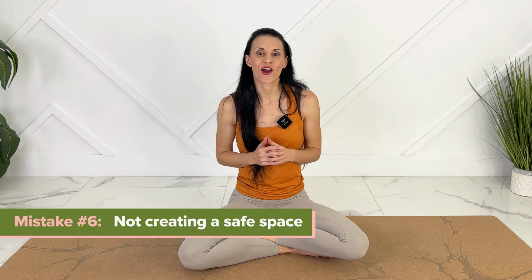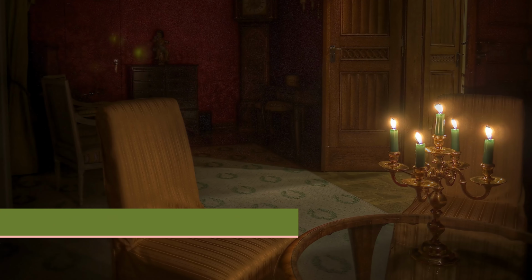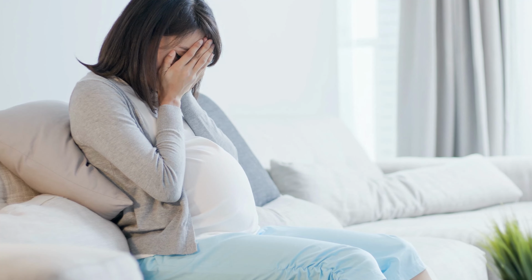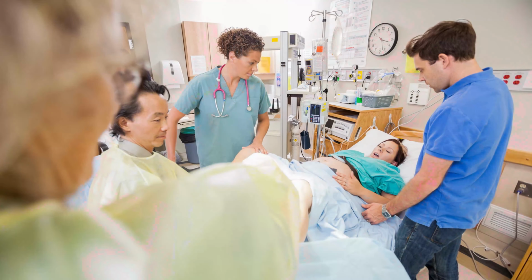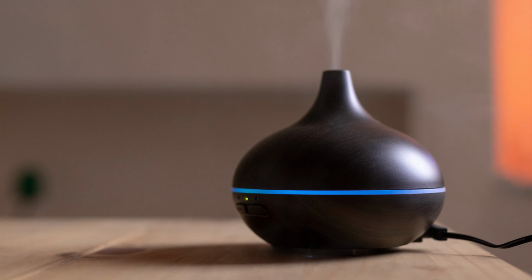Number 6 is not creating a calm, quiet, safe space. It's very common that labor might be progressing at home, you get to the hospital, and then labor seems to stall. Things like bright lights, lots of noises, unwelcome people can really affect your hormones and influence your labor progression. Of course, you can't control everything. However, you can be prepared with eye masks, with earplugs, with music, diffusers for essential oils for smells. And you can have signs to keep out unnecessary visitors.